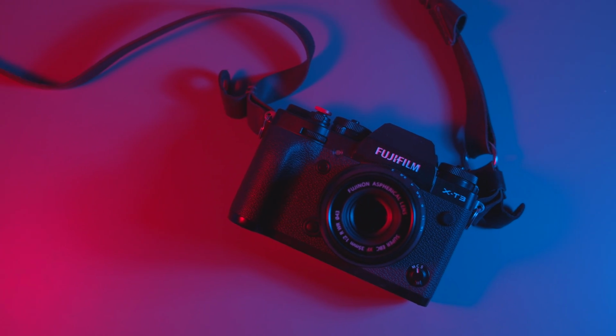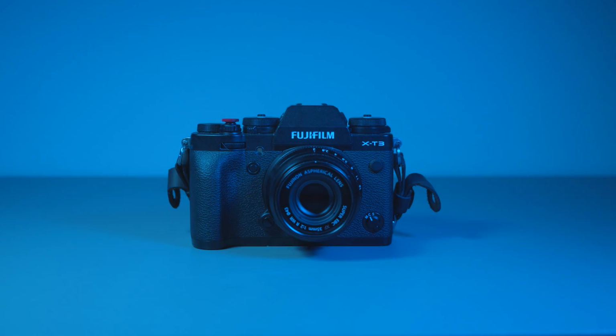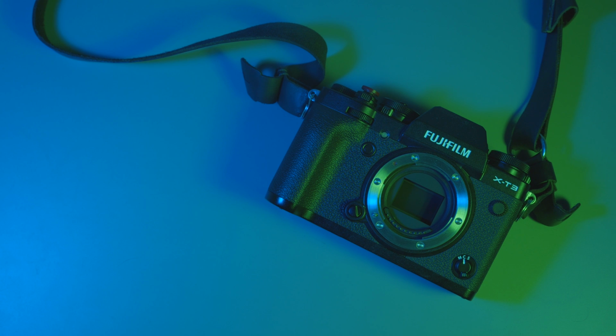Just some basic specs about this camera. The price is $1,499 new just for the body. I got mine for $1,300 used. I'm a firm believer in eBay to buy secondhand stuff. It has 26 megapixels, which is more than enough for me. It has an APS-C sized sensor.